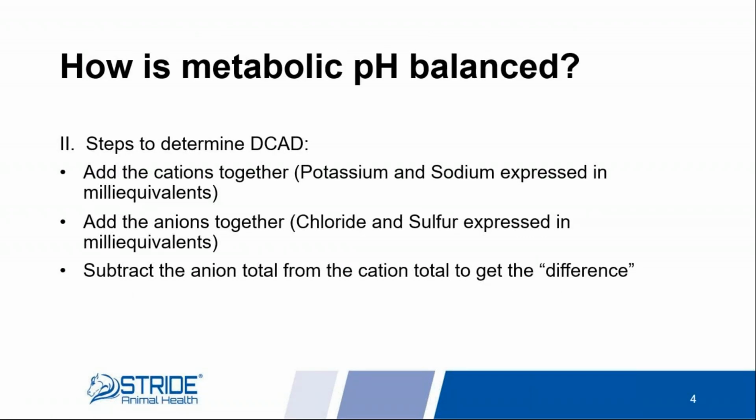So the steps that we use to determine dietary cation difference is we simply take our two cations, potassium and sodium, and we add those two together, and we express those in milliequivalents. Now, I'm going to just explain that on the next slide. Again, for those that may not be that comfortable with chemistry, don't blow a gasket on me. Just hang in there and you'll see how easy this is. You don't have to really have a full understanding of that, but it's as simple as this.